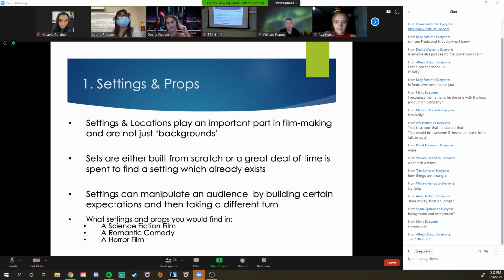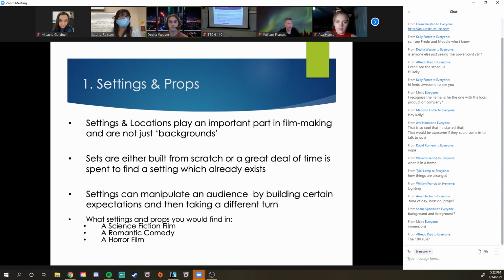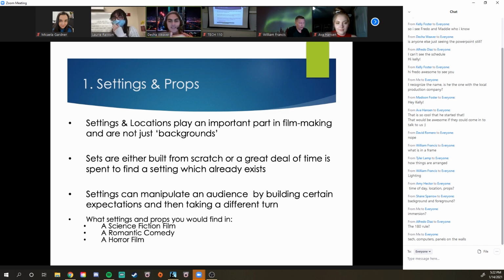Anyone? Like different color. Wait, what settings and props? Okay. A lot of metal. Setting? Usually. Yeah. Like your background is a great setting for a science fiction, right?